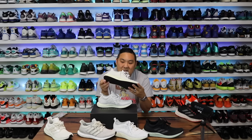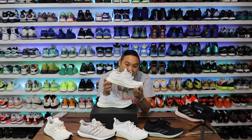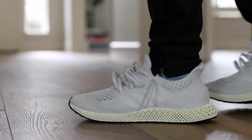So $220 at retail. I will tell you they do fit a little bit snug. I got true to size, and it's a little difficult to get in over this section of your foot. However, if you go up a half a size, usually that is fixed. The other thing that I can always do is remove the insole and just ride directly on the 4D technology on the bottom of the shoe.